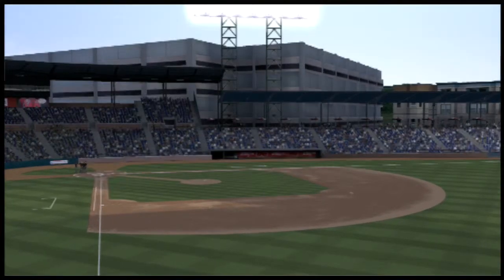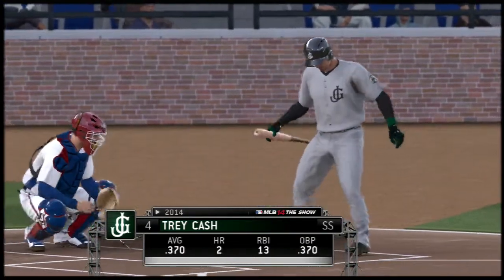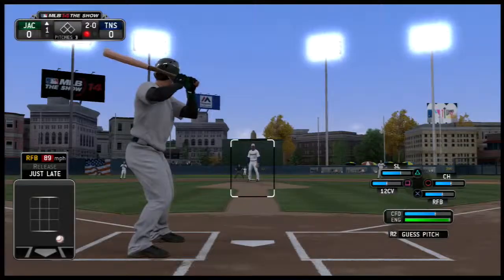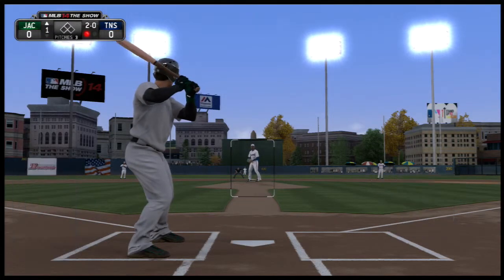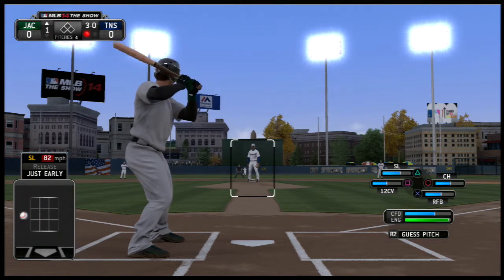We are 4-6 on the season. The Smokies 5-5. Trey Cash hitting .372, 3 home runs, 13 RBIs. We showed some power in the last video, hitting 2 home runs. We'll see if we can continue that, especially after putting a little bit of points into power.